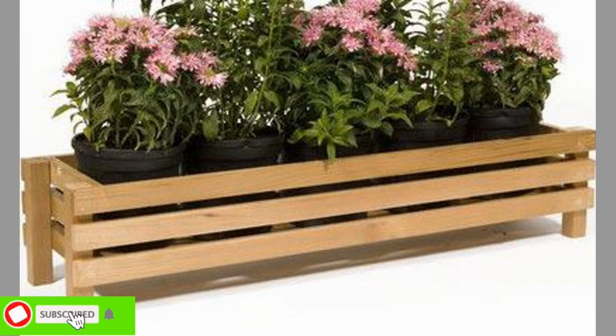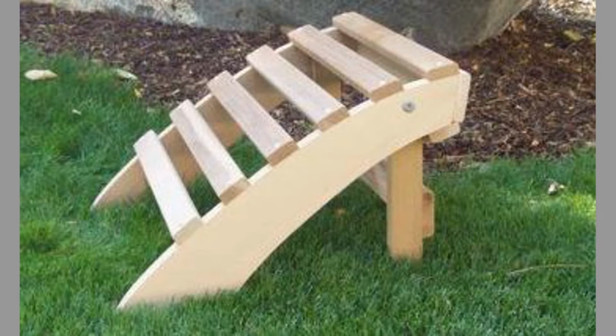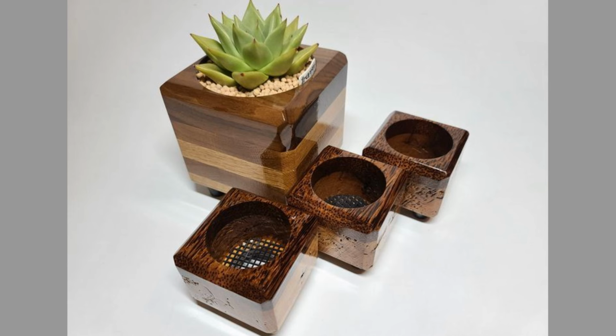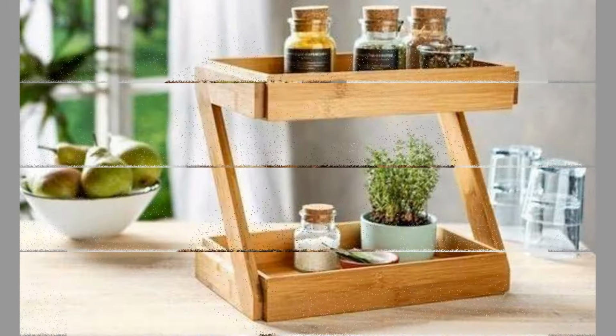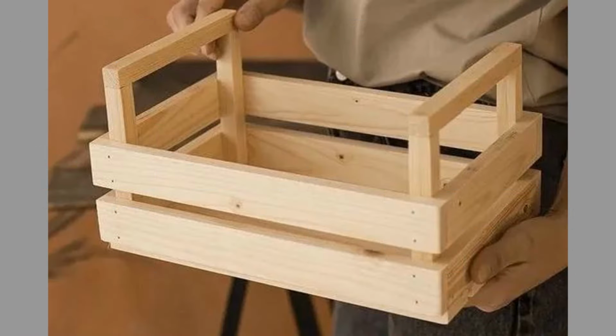Setting up an online shop on platforms such as Etsy or Shopify can further facilitate sales. These platforms cater specifically to handmade and unique items, making them an ideal choice for selling mini woodworking projects. They provide built-in traffic, allowing you to reach a broader audience without the need for extensive marketing efforts. Ensuring that your online shop is visually appealing and easy to navigate can enhance the shopping experience for potential customers, increasing the likelihood of conversions.